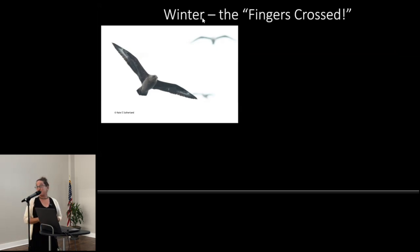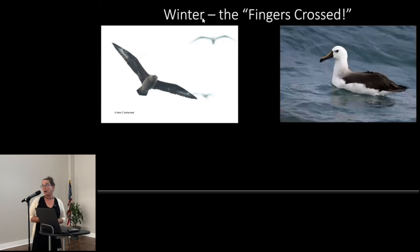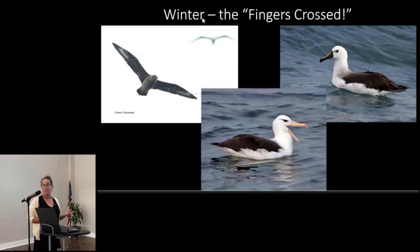So we've had some really special visitors. Yellow-nosed albatross, the last time we had one of those was in 2014. That was from Hatteras. And black-browed albatross. So pretty spectacular. Most people don't even know that you could have an albatross in the Atlantic Ocean, much less from a place like Hatteras. But we've had both species periodically show up on our winter trips there from Hatteras.